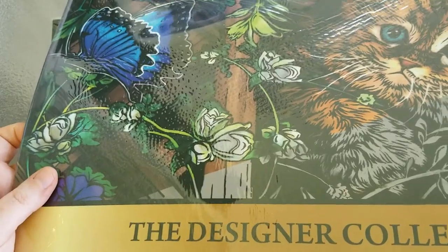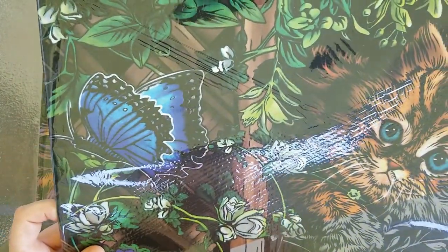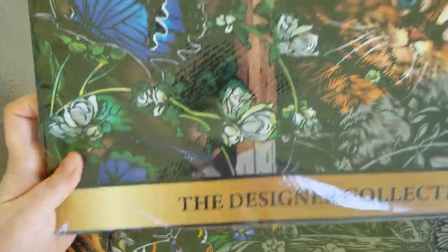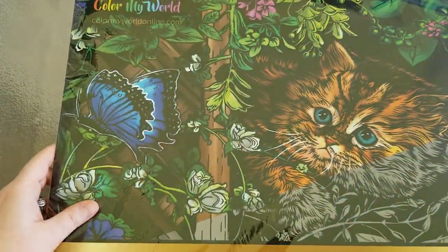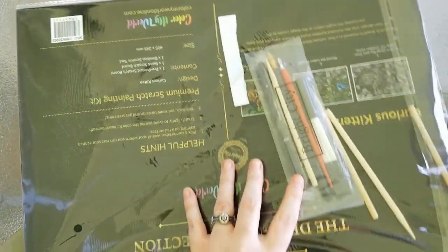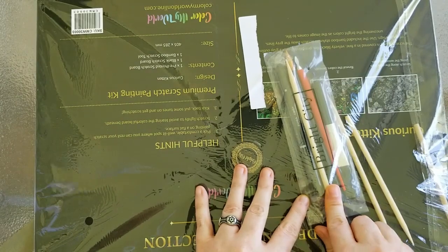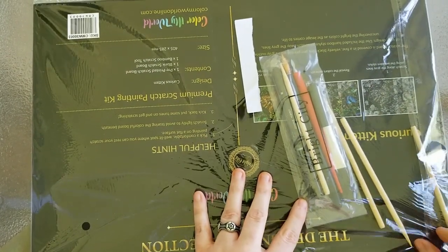Let's do, because I haven't even opened these. I just got these today. So let's go ahead and do this one because it's got the extra pack I bought as well. So they do offer other things on their site. Your kit typically just comes with these little bamboo scratchers, but I did buy the extra kit that's got some of the, I guess, different tools you can use to scratch.